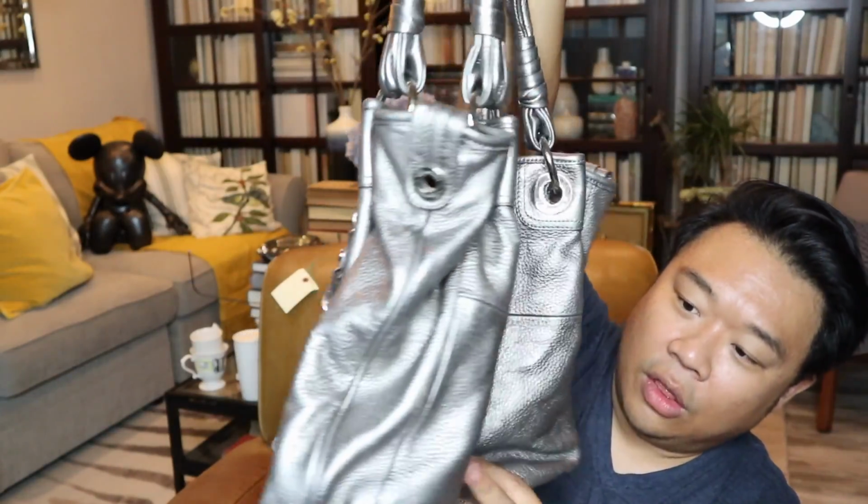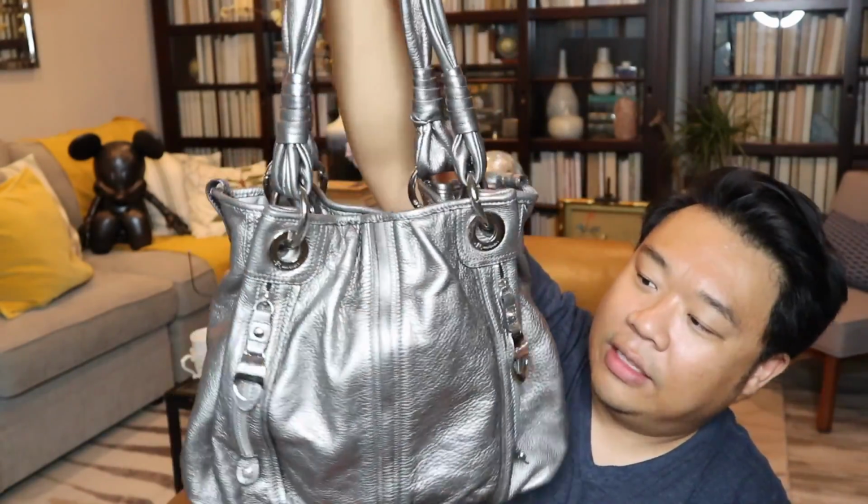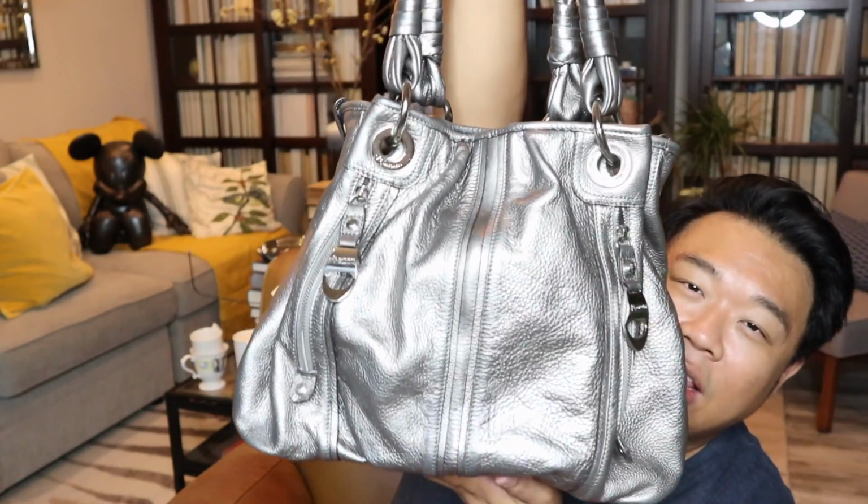There's a little bit of color loss on the back, but other than that, it's in fantastic condition. And I love the Makowski bags so much. The leathers are so soft and so amazing.